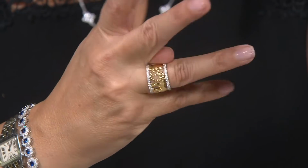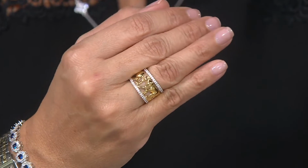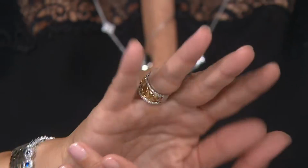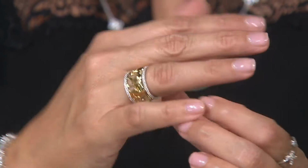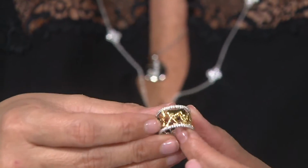Today, the band ring gives me a feel of almost like a worry bead from Greece or whatever. It feels good, it looks phenomenal, and it's unique to us. You can't get it anywhere else, and it's also narrowed in the back. It is a nice wide band. So when it comes to a wide band, if you feel like you need to go up a size, you can certainly do that.